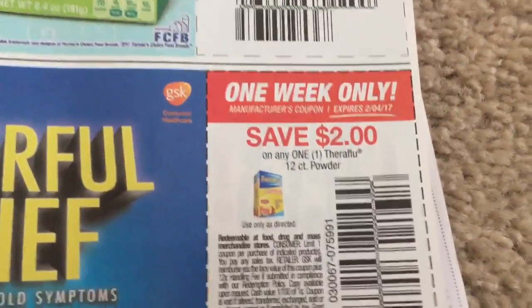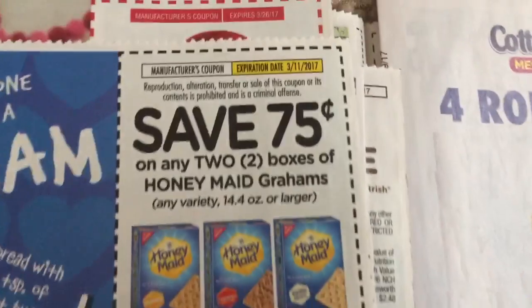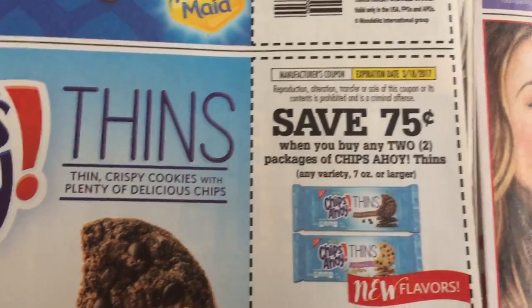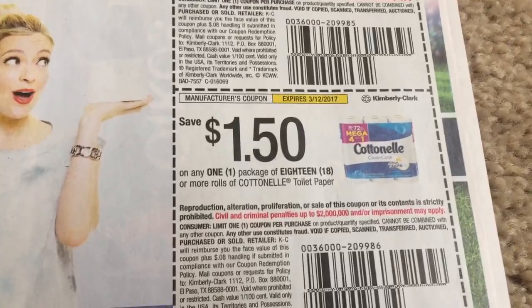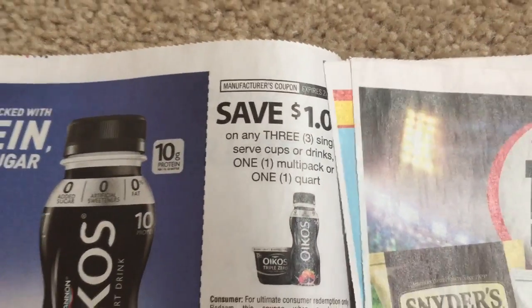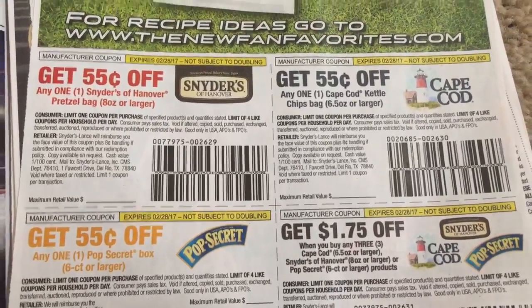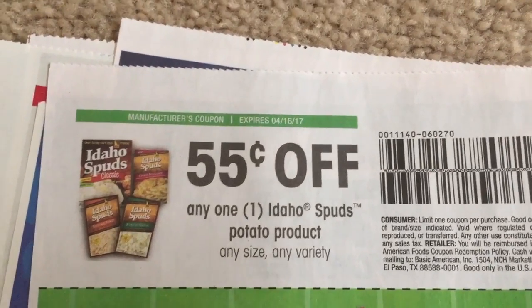Nothing too exciting in this insert so far. I know we're going to get some Colgate coupons. Those are always good, and there they are. Those are always good to have on hand. Just 50-cent coupons, not a huge value. Lots of coupons in this insert.